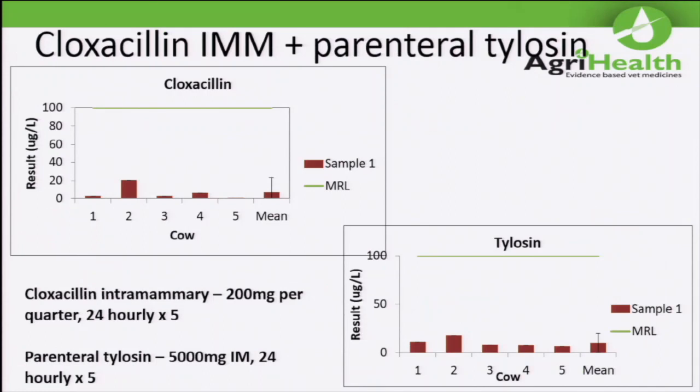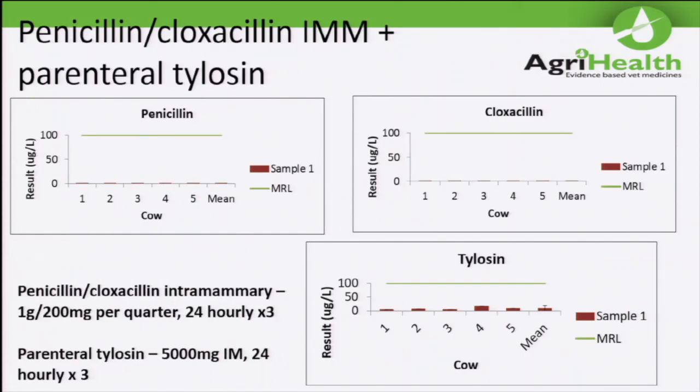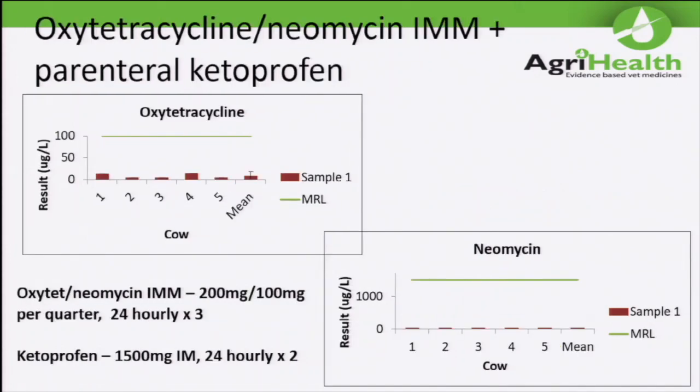In some cases, we needed to test 2 actives for the cows that were treated with 2 different types of antibiotics, or an antibiotic product where it contained 2 antibiotic actives. In this case, you can see both of the actives are still well below MRL. Similarly, in this one, there were actually 3 actives that were tested, and they're all below MRL. I could go on.